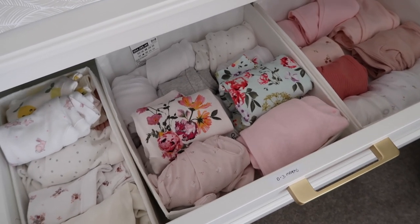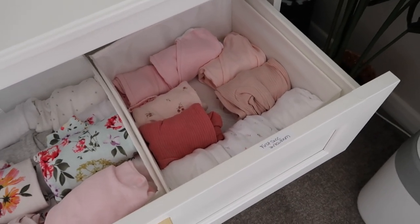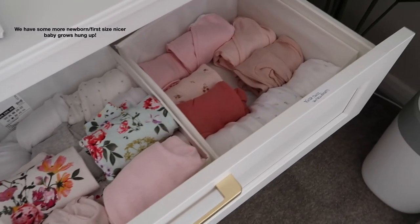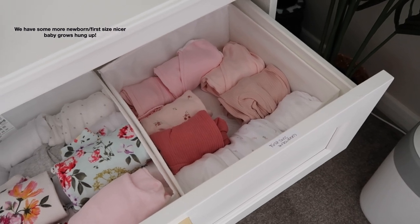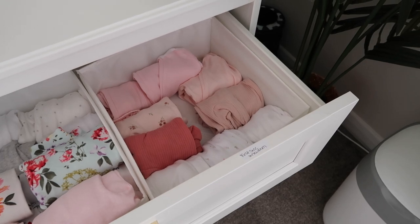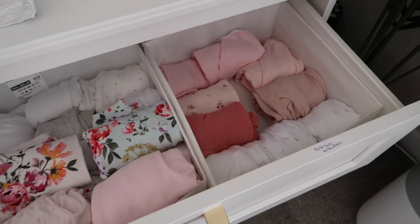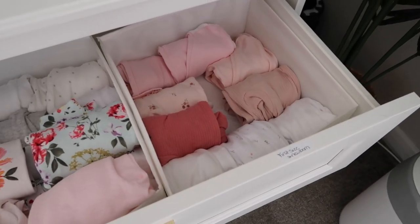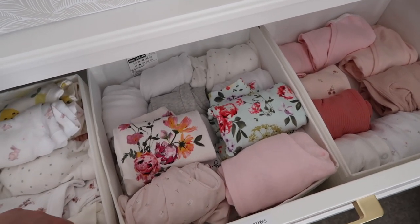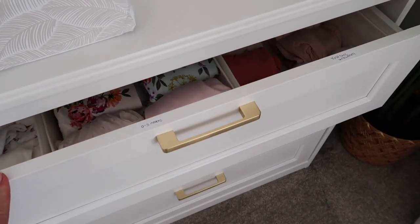So we've got 0 to 3 months here, and then we've got first size and newborn, which we don't seem to have a lot of, to be honest. It looks very empty. I'm talking newborn, like really diddy. So, I mean, she may not even be that small, so I'm hoping she will probably fit into 0 to 3 months too. But yeah, it doesn't look like we have much first size and newborn. But that's fine, I'm sure. There's a few bits in here that are like up to 1 month, I think. So yeah, I'm sure we'll be fine.